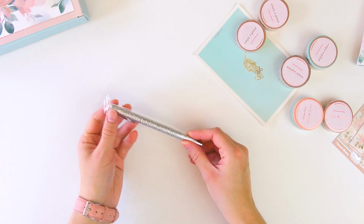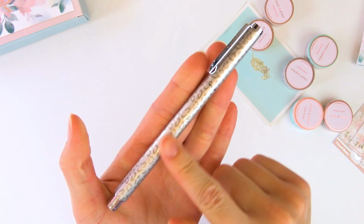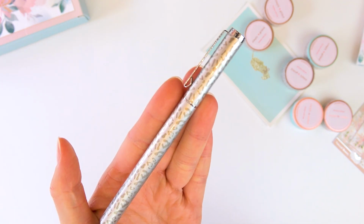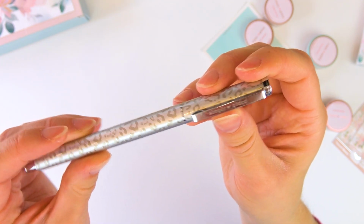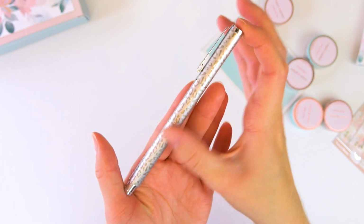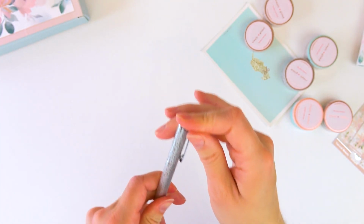Alrighty, so we have the pen of the month, which is quite unique actually. It's more of a matte. Well, it is kind of shiny, but also matte. I don't know how to describe it actually. We have the engraved bow as usual. We have the Simply Gilded logo as usual. And it's an all silver pen, but it is with a leopard print. I love these pens as usual.